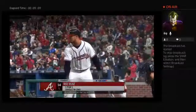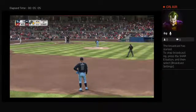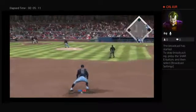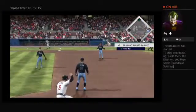Digging in for his second at-bat, Rio Ruiz. He reached on a single in his first try. Come on, guys. He's set. Here comes the 1-1. Hit on the ground out to short. Throw to second for the force out, and the side is retired.